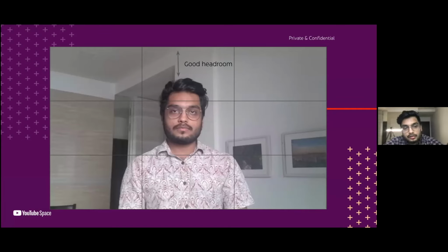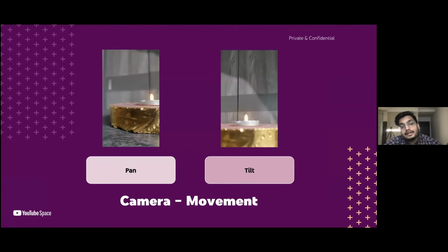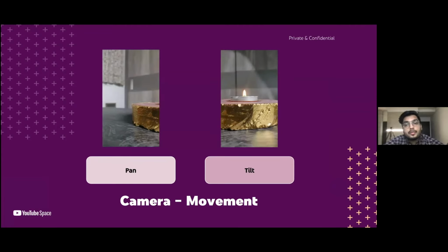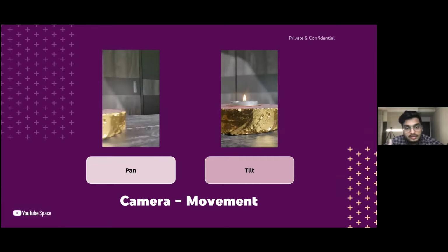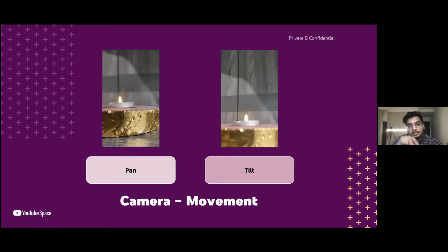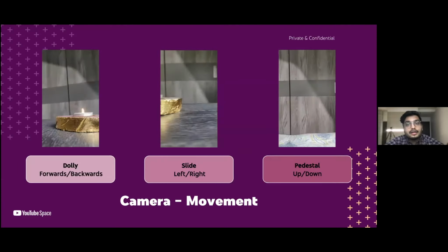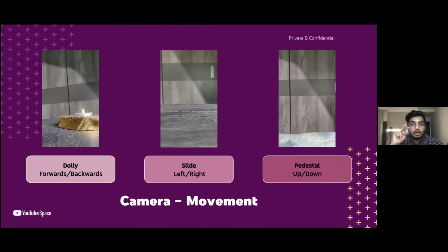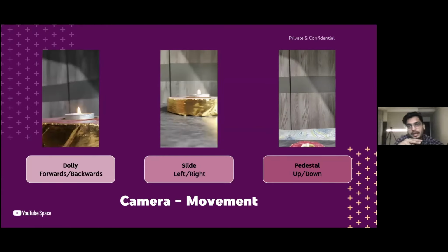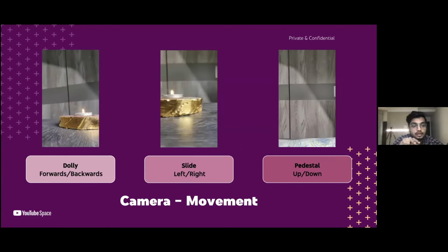Now that we've covered framing and the camera settings and everything, when it comes to selecting the right rig, you have to choose the most suitable option based on your movements. Most tripods will allow you to do panning or tilting, as is demonstrated on the slide. So it's like looking side to side and looking up and down, right? Panning and tilting. If you use a gimbal or a selfie stick, they let you pan and tilt as well, but you can also make dollying, sliding, or pedestal movements. That means that instead of just looking side to side or up and down, you're moving side to side, up and down, forwards and backwards.